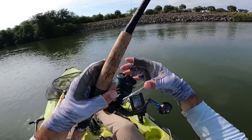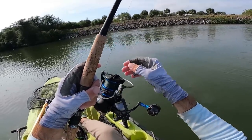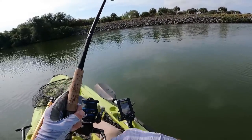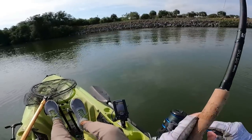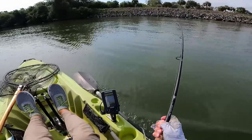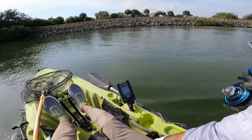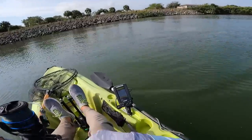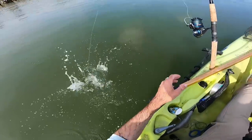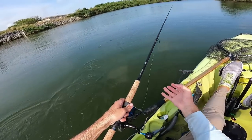These fish don't look too big, so I'm gonna let them eat it for a good while before coming tight on them. Let's check my drag too. There he is. Oh, there he goes. Oh man. I lost them right there. All right, let's try this again.